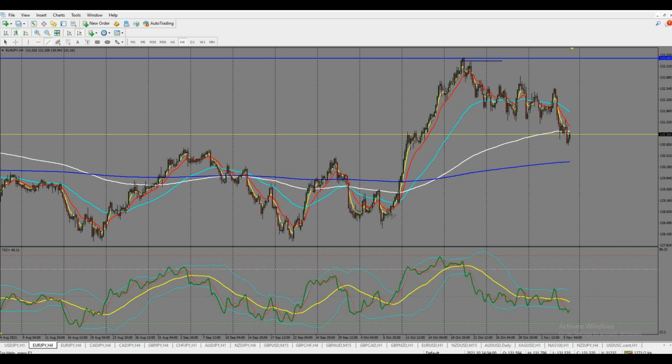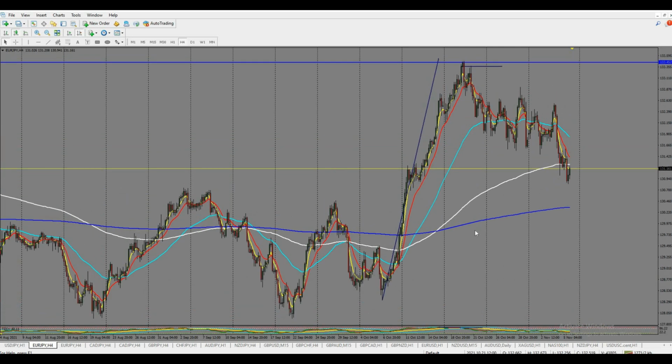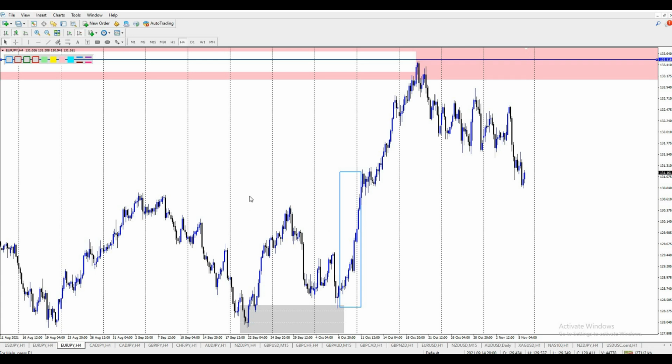So as price had pushed up into the points of interest, look at what we had on our TDI. The RSI was at extreme, and we also had some good divergence right there. Amazing stuff. And all that happened at our extreme levels. So it's all about understanding your structure at the end of the day, and identifying these imbalances.